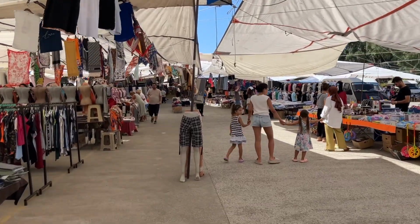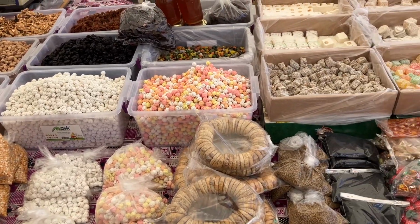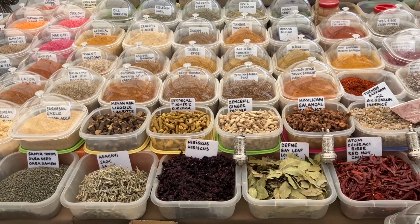I will say we do have our personal favourite stall, which is one that we come back to every single time that we come to Turkey, and that is the spice stall. We always get saffron from there and we try out whatever new flavours or chili powders that they have, and it's so awesome.